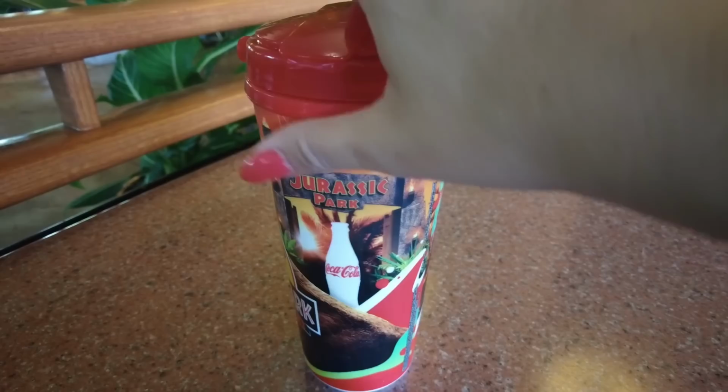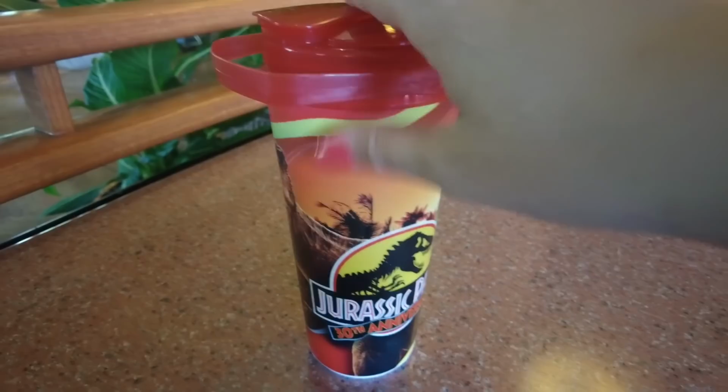But I went for the Jurassic Park 30th Coca-Cola Freestyle Cup because at the Freestyle machines, there's a special Jurassic Park drink. They don't have a Freestyle machine here, so I just got it filled with unsweet tea, and then I can refill it outside, and we'll talk more about the Freestyle cups at Universal in general, but pretty cool cup, I've got to say.